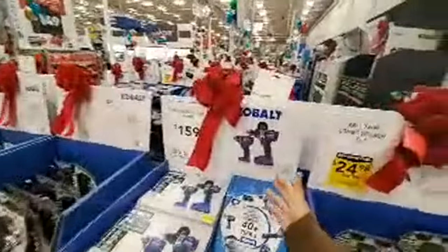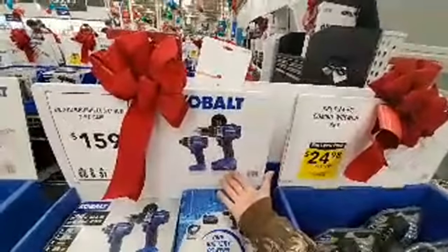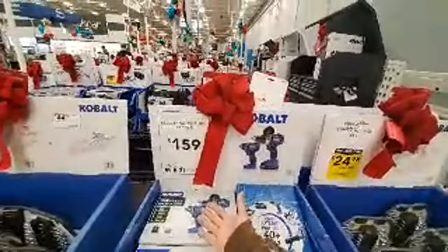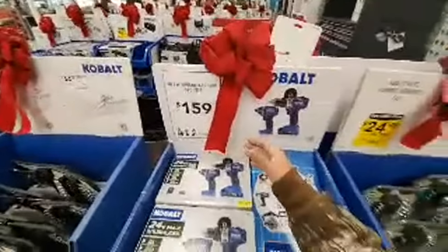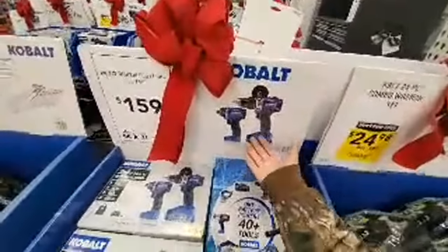$159 for this, both brushless. This isn't a bad deal, but you only get one battery. Again, I would spend $20 more and get the brushless Makita, right? $179 for the brushless Makita two-tool set.